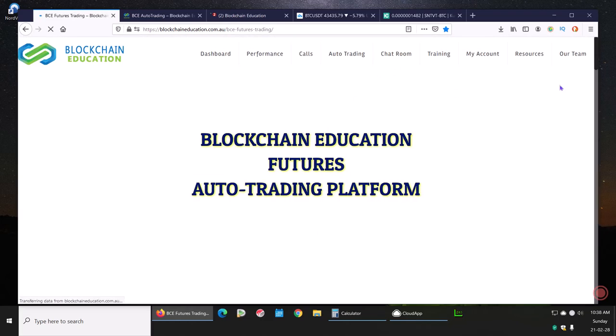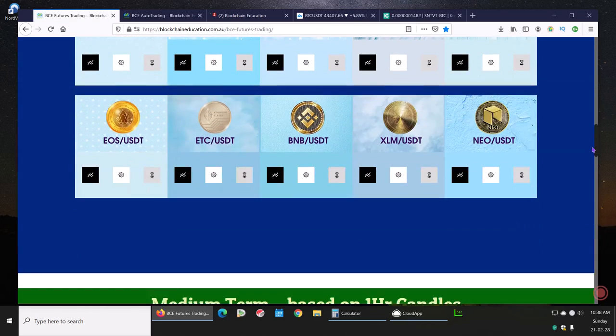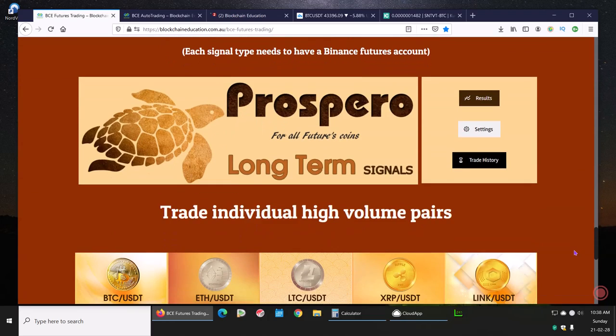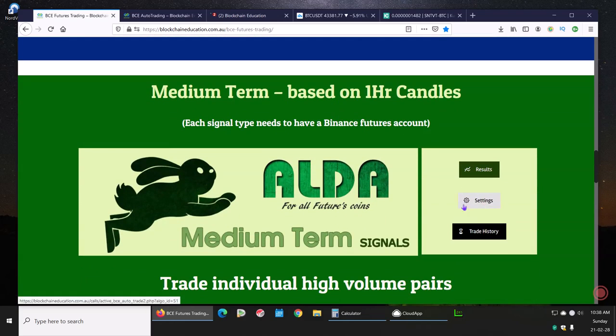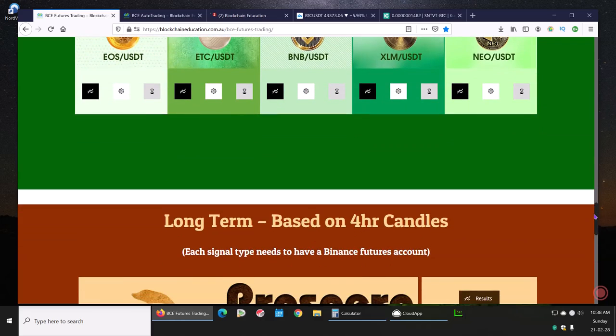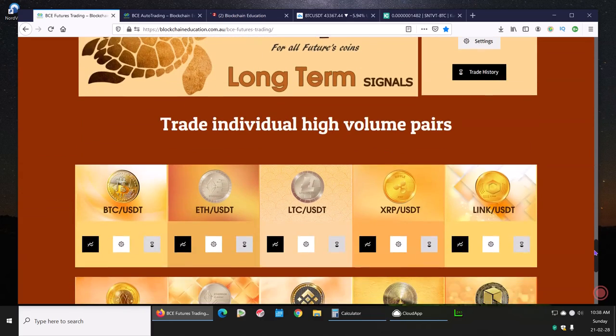So when you go into futures, you have Otis, which is short term, ALDA, medium term, and Prospero, longer term. Now Prospero is based on 4-hour candles, and ALDA is based on 1-hour candles. So in a market that is really kind of going up and down a little bit, ALDA is probably slightly better performing, and it will also flip trades for you, short to a long, long to a short, in order to save the trade.